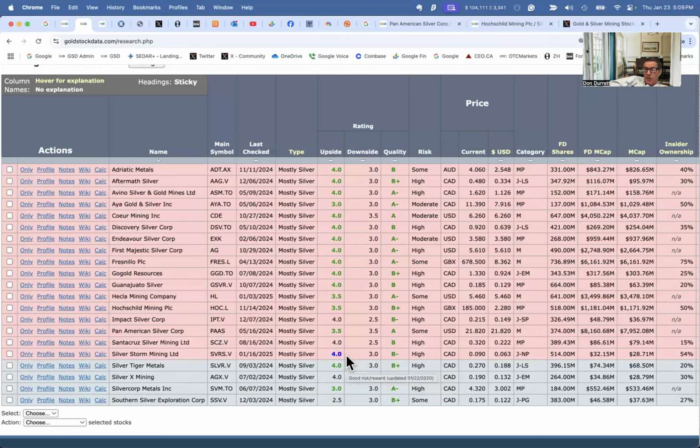But if you look at developers, Silver Storm and Discovery are both kind of crazy cheap. So Silver Storm definitely has to make this list. The one risk that we have with Silver Storm is the management team. They're a bit green behind the ears. I wouldn't call them elite. So we're betting that they can handle this, that they can pull it off. That's one of the risks. But the risk reward looks good, I think.